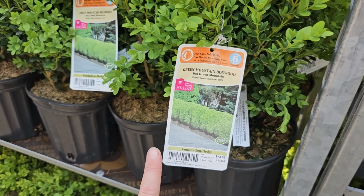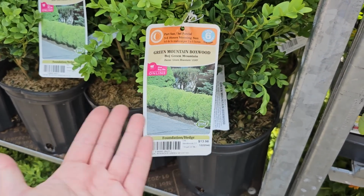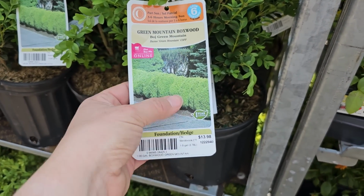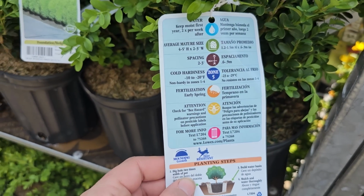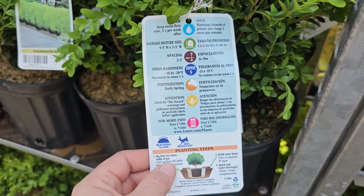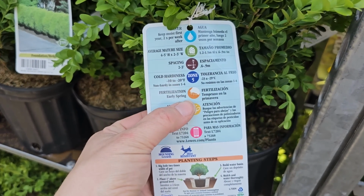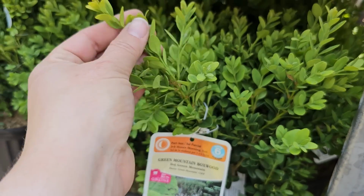Lots of boxwood available also. This is the Green Mountain boxwood. They're great for hedging, for using as topiary or as an accent shrub. They need part sun, so these are a good evergreen for a part sun situation, and they're also relatively deer resistant. Let's see, these are $13.98, and they get to be 4 to 5 feet in height, 2 to 3 foot spacing, or 2 to 3 feet wide. And they're pretty hardy. Let's see, hardy to zone 5, -10 degrees Fahrenheit. These have a bunch of new growth, so they look really healthy.